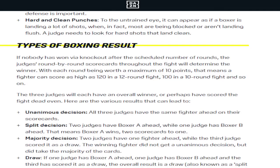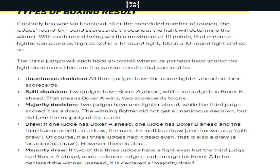But now when we come down here and look at type of boxing results, if nobody won via knockout after the scheduled number of rounds, the judges' round-by-round scorecards throughout the fight will determine the winner, with each round being worth a maximum of 10 points, okay? So it is what it is. Unanimous decision, all scorecards basically determine whoever's the winner, right? Split decision, you got a couple judges for one guy, another judge has it for the other guy. Majority decision, 2 judges have one fighter ahead, while the 3rd judge scored it a draw.